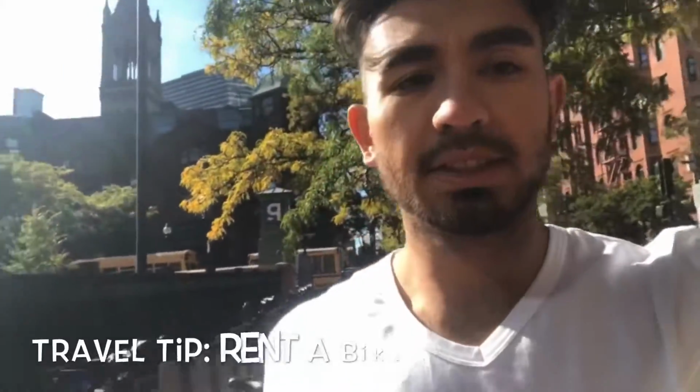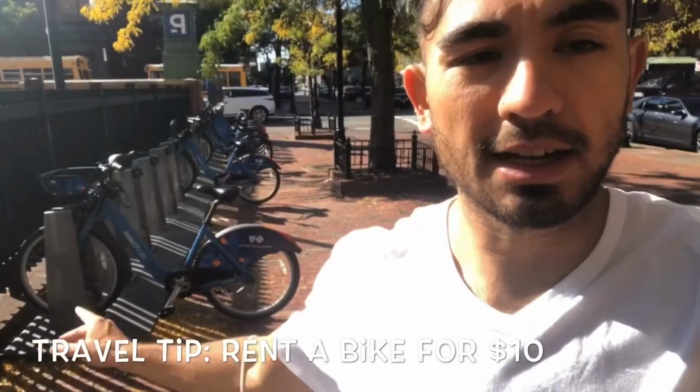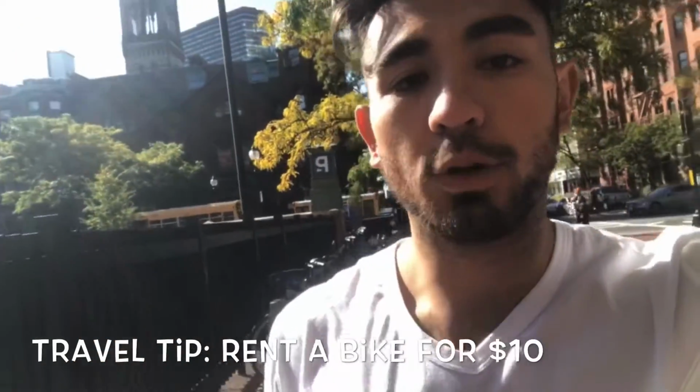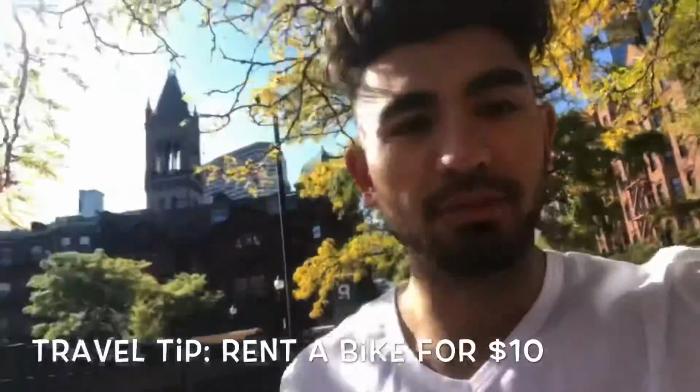So the best way to see Boston is either on foot or by bike. So you can actually rent one of these out for just $10, and you can have unlimited 2-hour rides for 24 hours. So I always recommend it. Me and my friends always do it when they come and visit. And I think that's the best way you can see Boston, because Boston was built for people, not for cars. So it's very walkable and very bikeable.